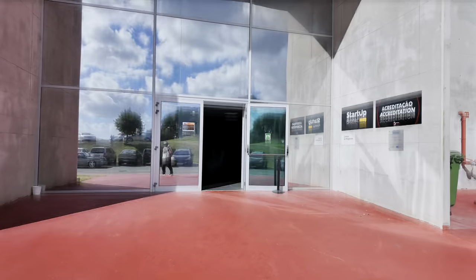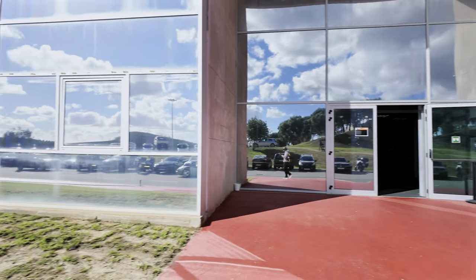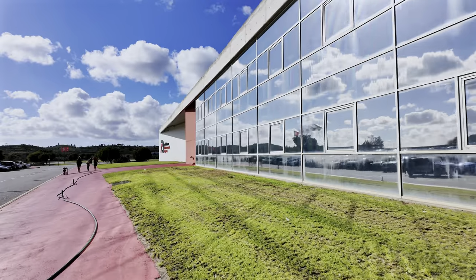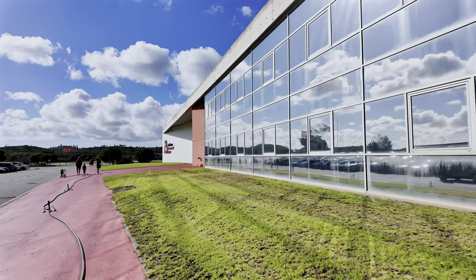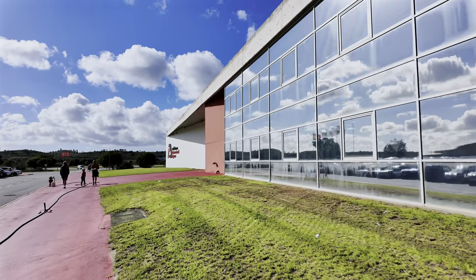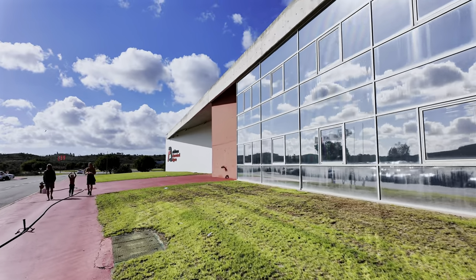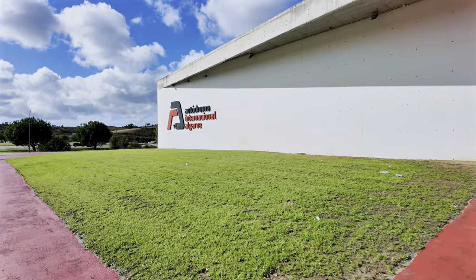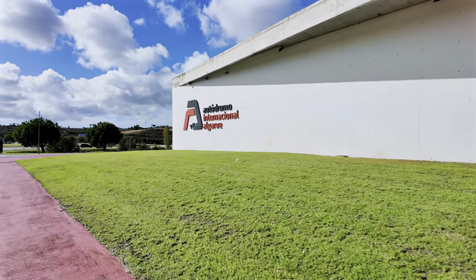This is the other side of the facility. I really don't know what this building is, maybe like the racing school or something like that, which I actually do plan to take some courses at so I can actually drive the racetrack here. So yeah, take some driving lessons in an upcoming episode.